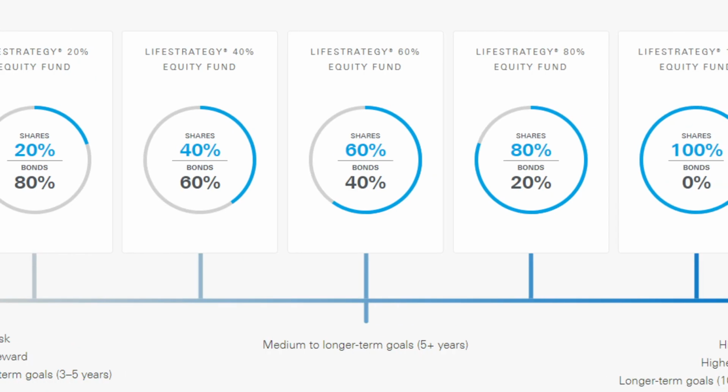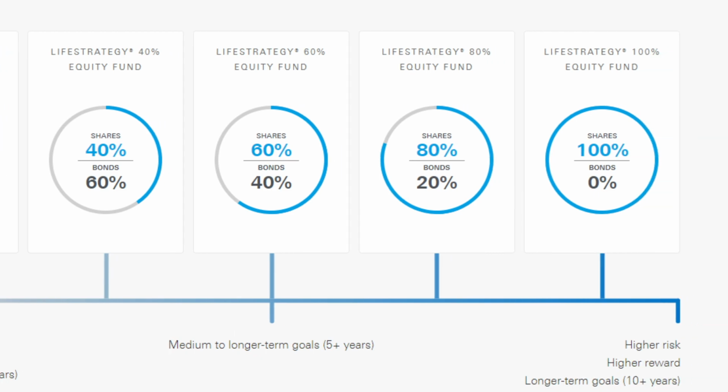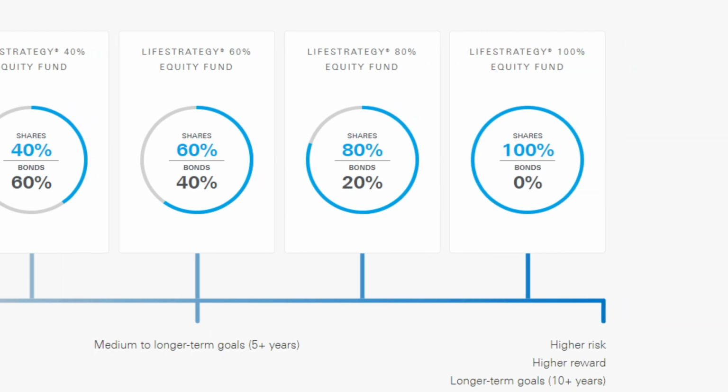In the middle, you have the LifeStrategy 60 fund, which covers the popular 60-40 portfolio that many investors go with. This fund is associated with medium-term goals, which are considered as being between 5 and 10 years away. Finally, you have the higher equity allocations, which are the LifeStrategy 80 and 100% funds. These have the highest expected returns.